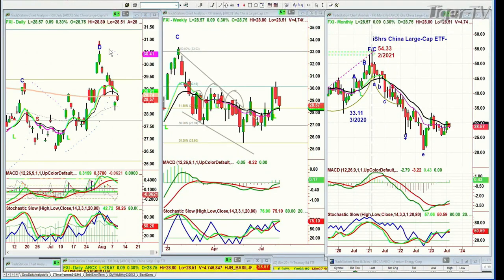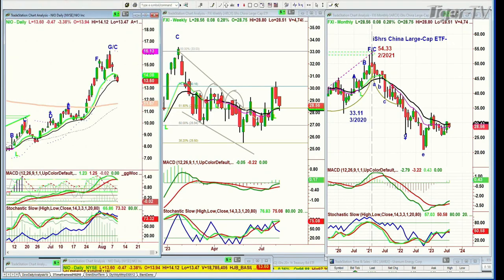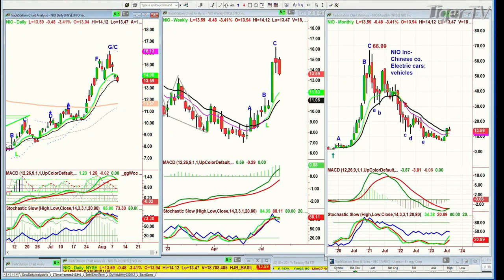I think China shares will have a bit of a rally a little later on, but right now they're really kind of stuck. NIO was the other one. NIO made a peak G, and I think this is a peak G over the 14, and it is a weekly leg C. So NIO is a Chinese company, electric cars. I'll be right back. Dow's up 11, S&P's down 3.